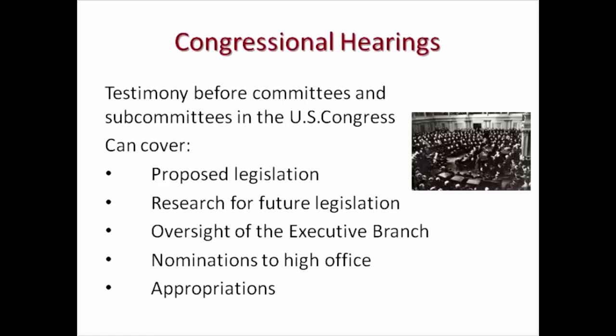Congressional hearings. Once a bill is introduced, it's often sent to committee for study and consideration. The Y4s, the congressional hearings, represent testimony before these committees and the subcommittees of Congress. So hearings can cover proposed legislation. This is very common. They can be conducted as research for future legislation. Hearings may also be conducted when there's a question of whether the president has overstepped his or her power. This is an example of oversight of the executive office.